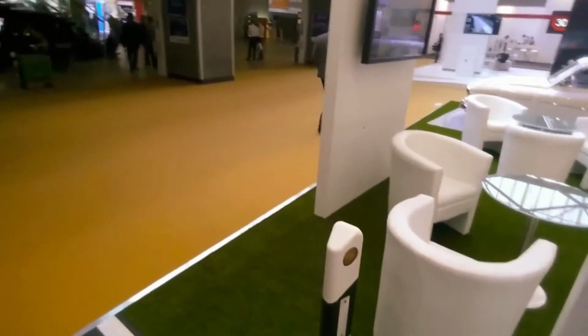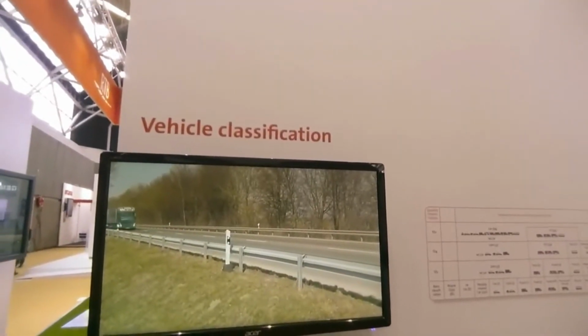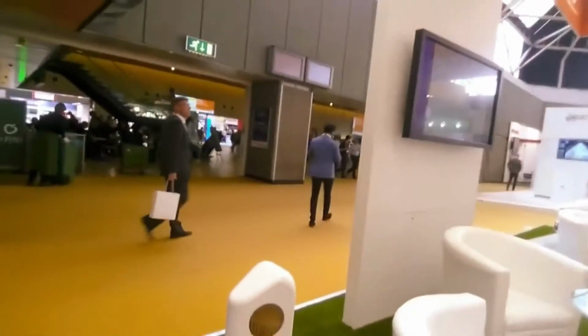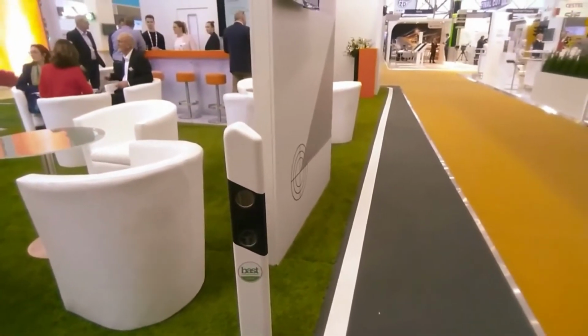So that's something that we don't currently do in the UK, and it's giving vehicle classification, which is obviously a reasonably sophisticated system. So it's got a radar array built into this quite diminutive little pillar, roadside post. So maybe something that provides us with capabilities that we don't currently have in the UK.